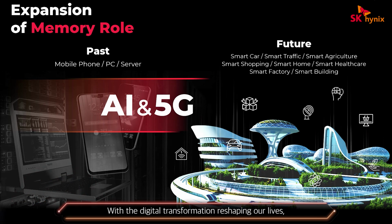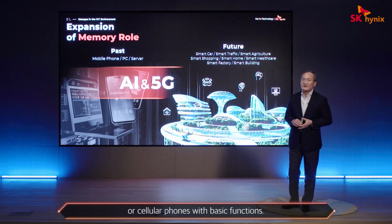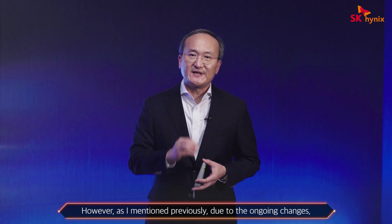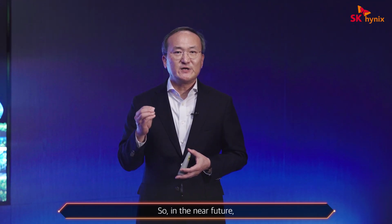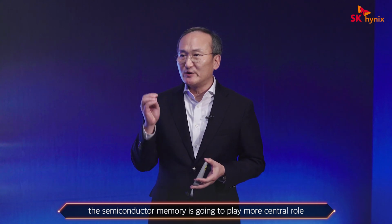With the digital transformation reshaping our lives, the role of memory will no doubt expand. In the past, memory was used in servers or PCs or cell phones with basic functions. And the function of memory was simple. However, as I mentioned previously, due to the ongoing changes, the function of memory itself is becoming more diverse. So in the near future, semiconductor memory is going to play a more central role in the ICT world, expanding from simple information storage and processing.